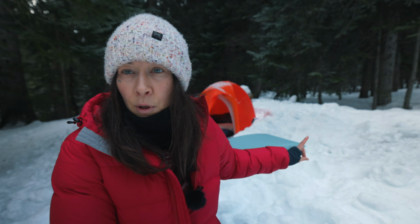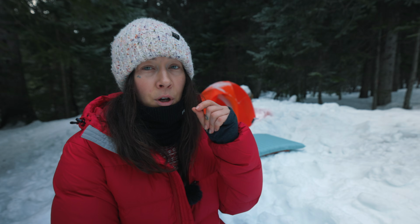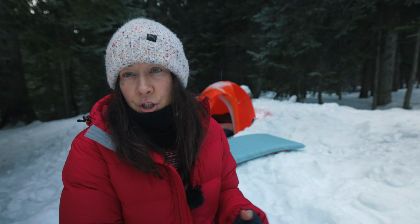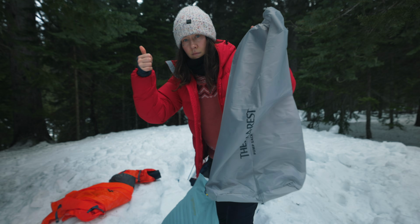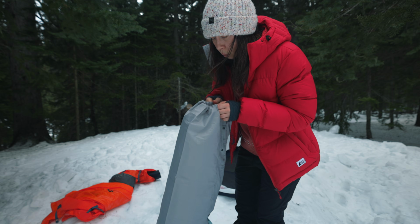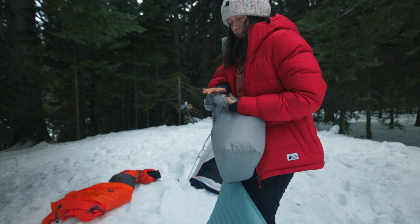Quick hot tip about blowing up one of these air mattresses. Do not use your mouth. Don't blow hot air into there because it will create condensation and reduce your pad's R value. Instead, use the pump sack that they come with. The pump sack makes the sleeping pad a lot easier to blow up and will also give the air that's coming out of your lungs a chance to cool down before it goes into your bag.